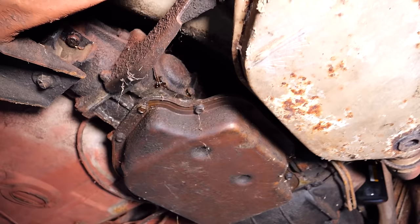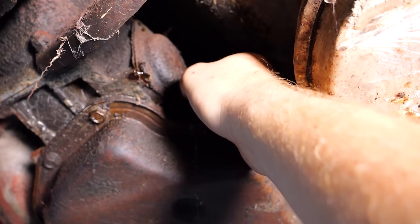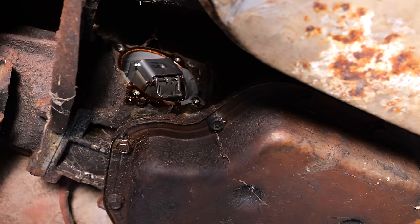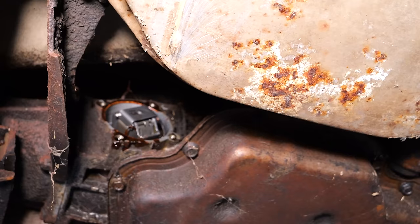We are on the passenger rear side of the trans. There's a cover with four bolts. Go ahead and pop those bolts out. Do have a bucket ready. You're gonna lose a little fluid. Or maybe you won't. Huh. Well, I don't know if that's what it's supposed to do or if that's technically stuck. I have no idea. Let me do a little research and a little poking and prodding.